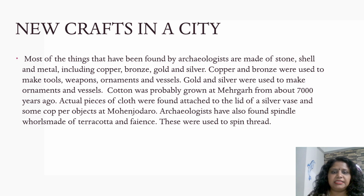Actual pieces of cloth were found attached to the lid of a silver vase and some copper objects at Mohenjo-daro. Archaeologists have also found spindle whorls made of terracotta and faience. These were used to spin thread.